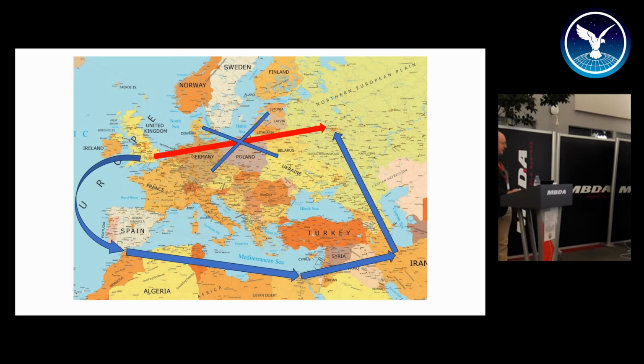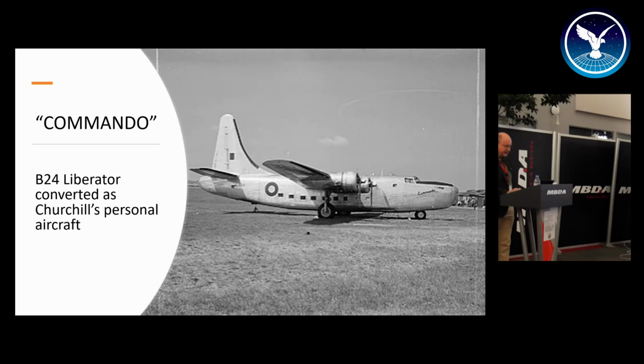So it was a hell of a long way to get from London to Moscow. Not only that, but he wasn't in the first flush of youth by this stage. He was well into his late 60s, maybe early 70s, I don't know. He had to have a medical before he actually undertook such a long flight. But he was doing it on a rather primitive form of transport. He was doing it on his own personal converted B-24 Liberator called the Commando.